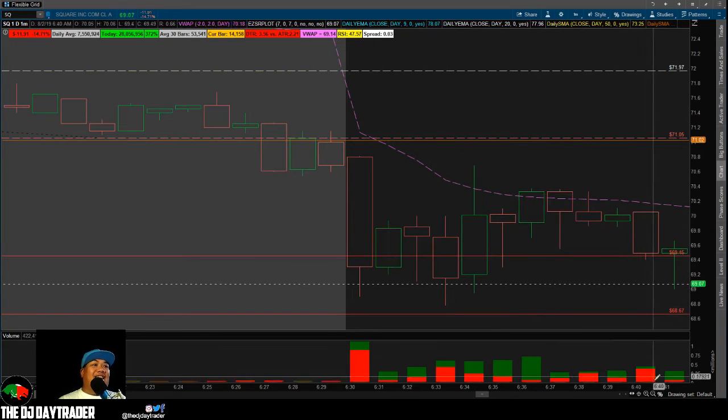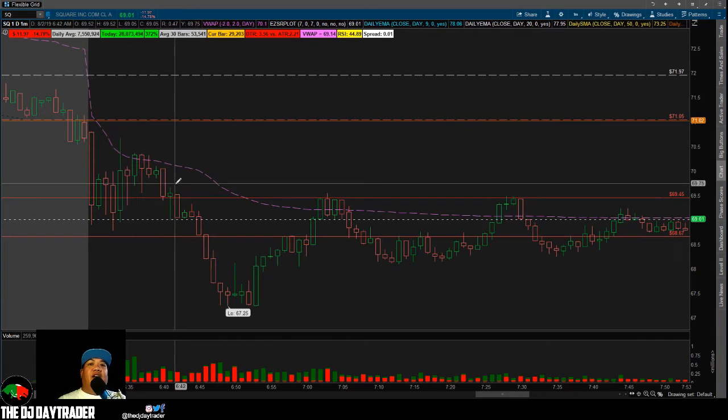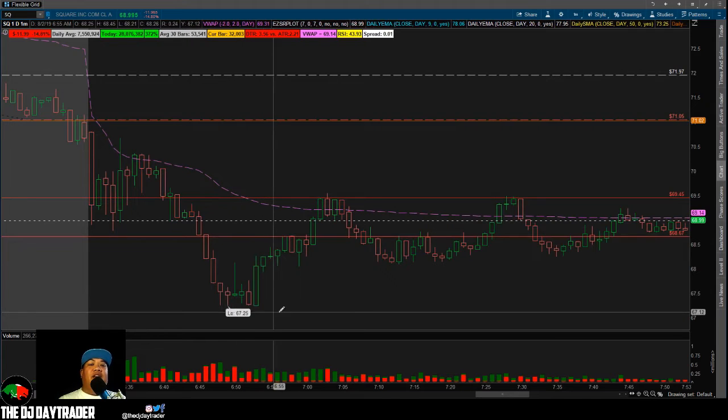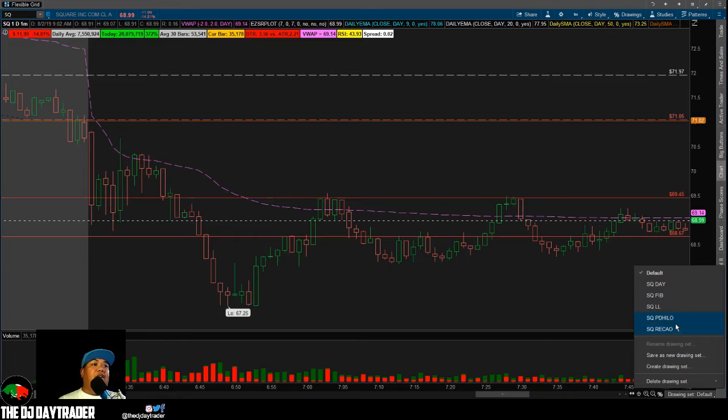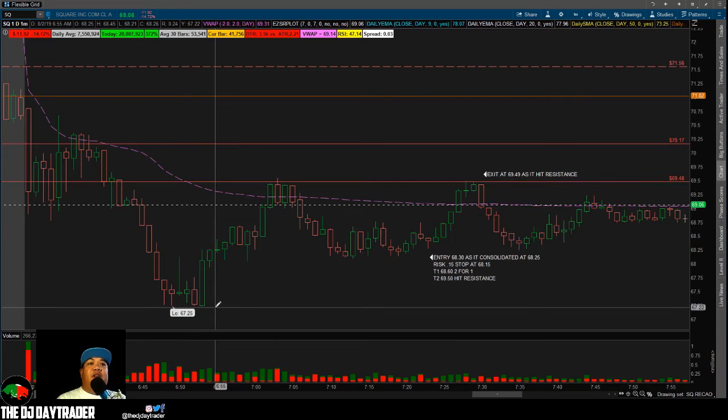At the open, as you can see, it just dumped under 71, came all the way down to about 68.77, and then retested the VWAP and took another leg down all the way to 67.25, and that's when things got interesting. It started basing. Let me get my recap notes here. It started basing at about 67.25.